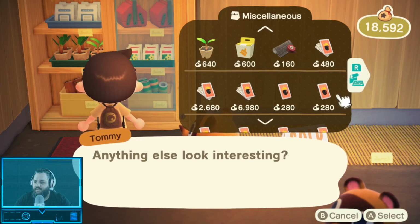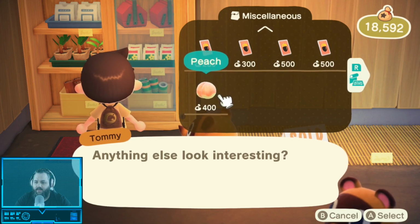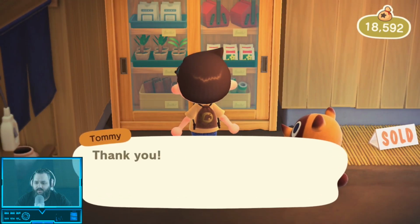Beginners: axe, shovel, vaulting pole, ladder, slingshot, watering can. Okay, so let's see what those new things are that we just bought.